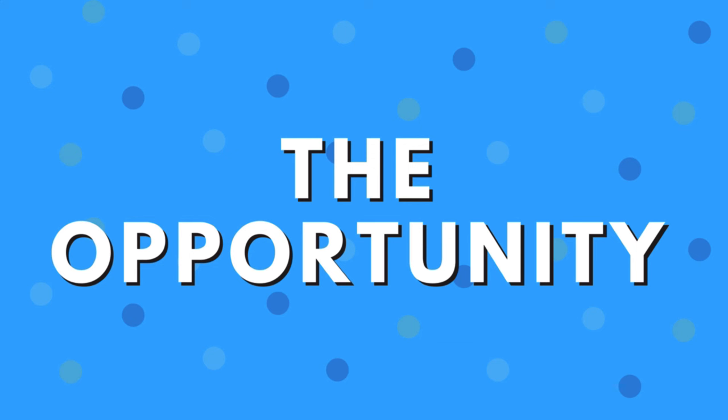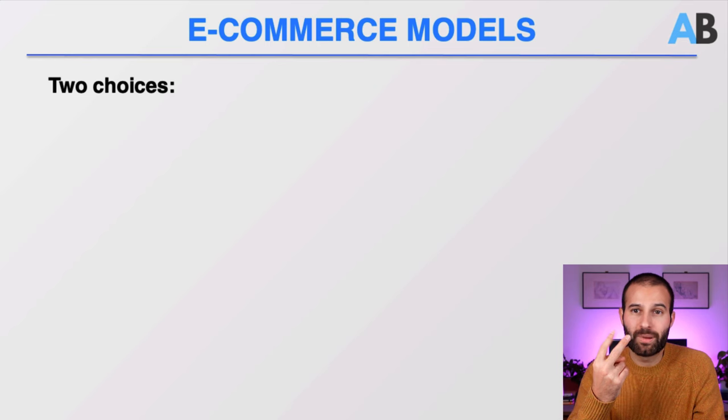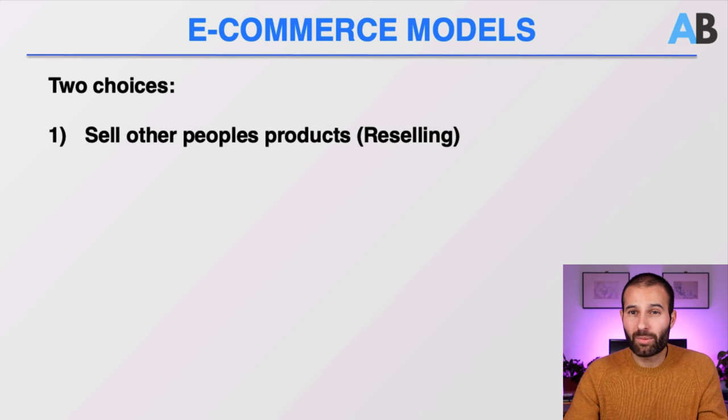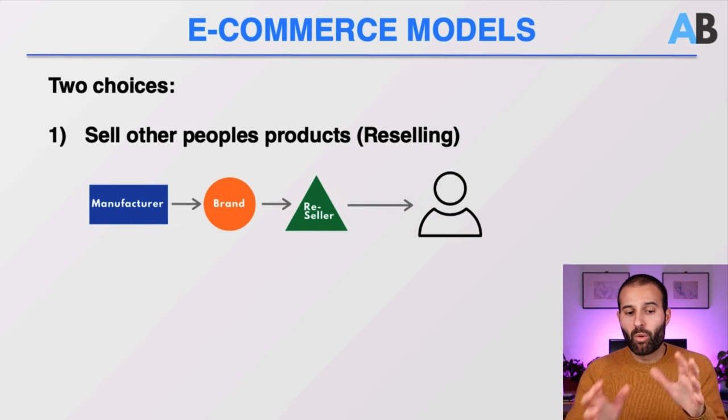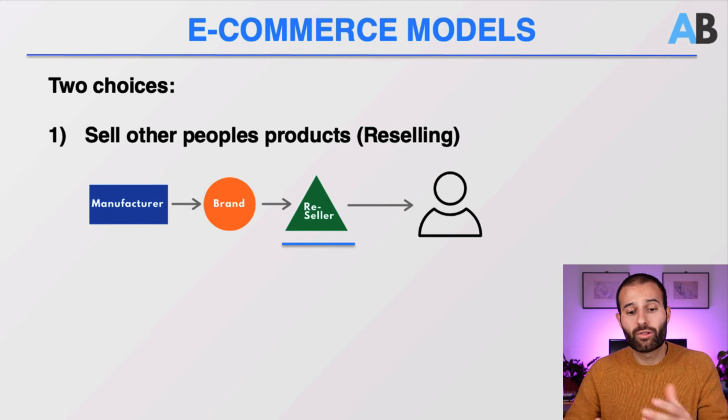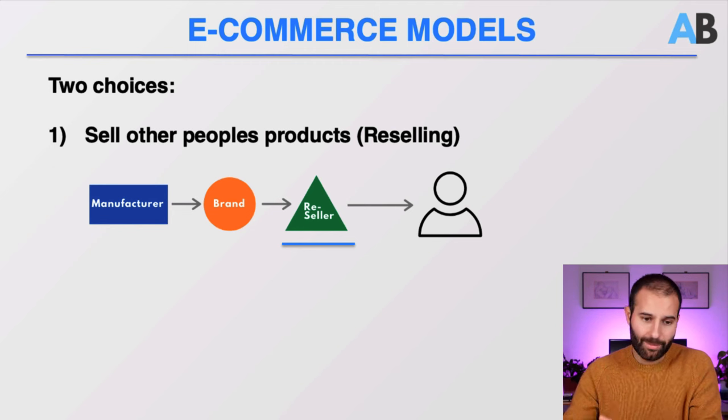If you are planning on starting an e-commerce business, there's really two different business models that you can choose between. The first is selling other people's products, and this is known as reselling. If you decide to be a reseller, what will happen is a brand will get their own products made by a factory or manufacturer, and then you as a reseller will buy those products from the brand and then sell them to the end consumer, either on your own website or on Amazon.